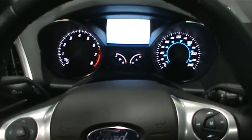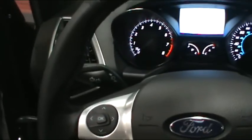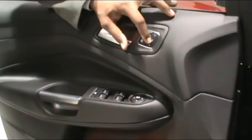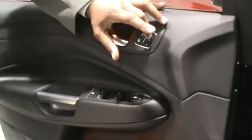Oh, that's totally amazing the way that lights up for you, isn't it? But I'm going to get to that in a second. I want to show you this over here on the door. Memory seating. Three-step memory seating. You're in two employees. You just push the button, hold it, it'll go beep for you. The seats will lock themselves into place.